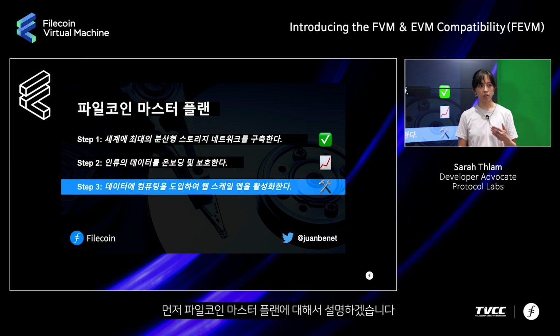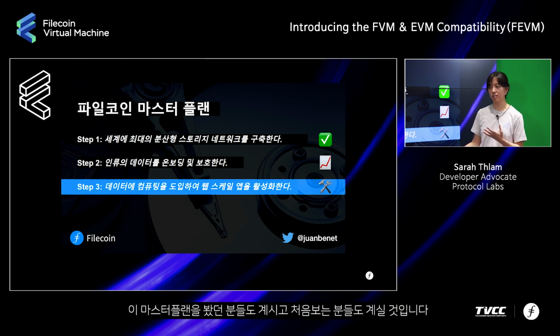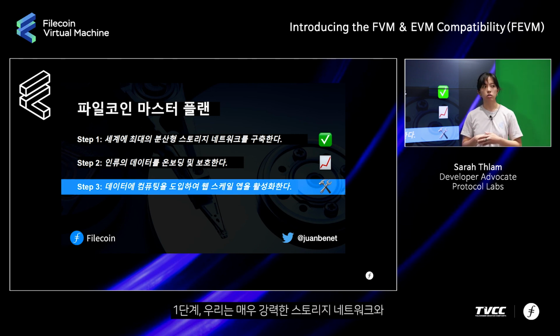Okay, so I will share about the Filecoin master plan. So for those of you who are new to Filecoin or you have heard about it, you may or may not have seen this master plan. This is what we have been building in the past 4 to 5 years that Protocol Labs and Filecoin has been building on, so the storage network, and why we are only building for compute over data today. So we started with step 1, where we wanted to build a very strong storage network, storage layer. So that is the Filecoin itself.